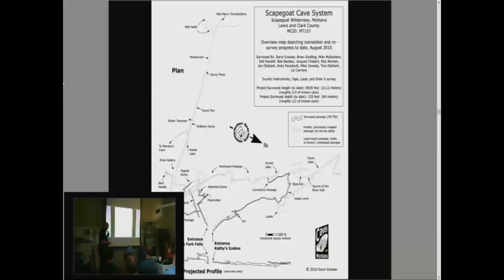This is the entrance to Kathy's Icebox. This is the entrance to the Falls. And they connect about a mile or so in the cave. When I made this, which is a while back, it shows all that we've resurveyed or discovered. And then this is the river. There's a cave dive back here. This is about 6 hours, and so we figure it's probably about 10 hours with tanks, but there's depth here, and then also in the back of Kathy's Icebox, the water goes into the mountain.